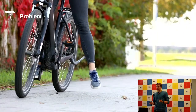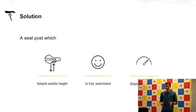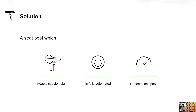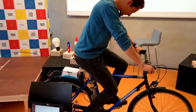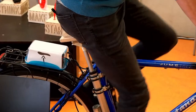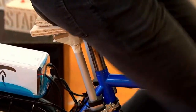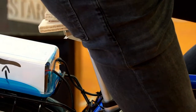Most of these problems can be avoided when people are able to safely reach the ground, unlike here in the video. And that is the reason why we created Lifty. Lifty is a seat post that adapts your saddle height completely automatically to your riding and your speed. And this is how it works. So, as Nico goes to the bicycle to show it, I take over. We can see the saddle is down now, and so he can easily reach the floor. And as he starts riding, it lifts him up, because riding is way easier when you're up. And after some time, when he wants to slow down again, the saddle also goes down, so that he can reach the floor quite easily again.